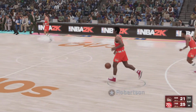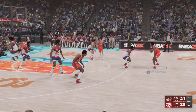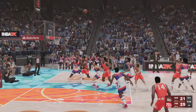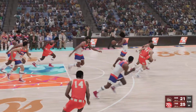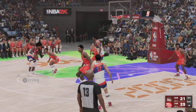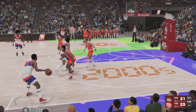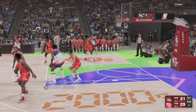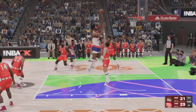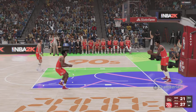And the coach over there just asking for one simple thing, and that's some effort. Got burned on that one. Here's Robertson. Here's Baylor. And it's Irving with a rebound. Pass to Frazier. Here's Abdul-Jabbar. That one goes in. Hey, if you give him room, he's gonna score the ball.